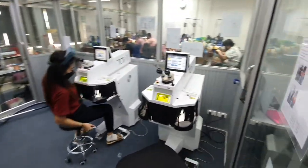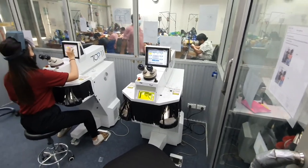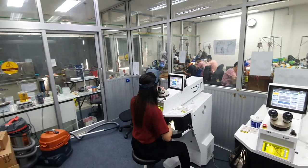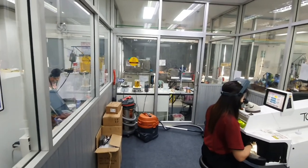In this room we have our laser welding, and we're getting another laser inscription machine, which will be in that corner. That's coming next week. Behind that room we've got a rhodium plating.